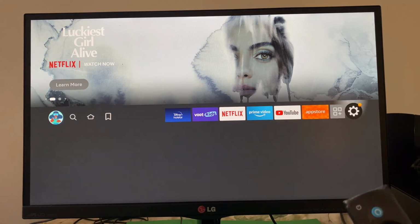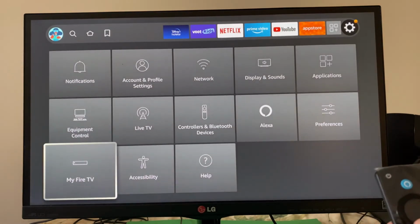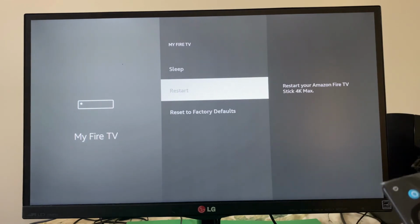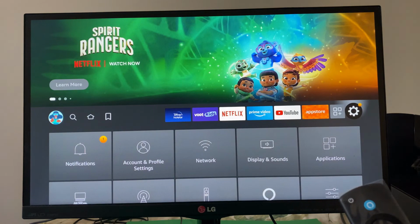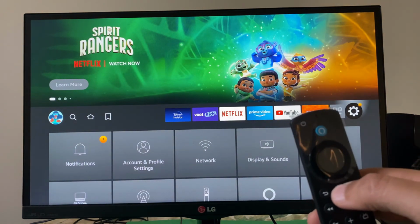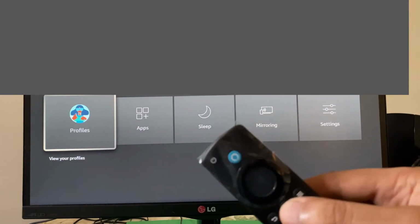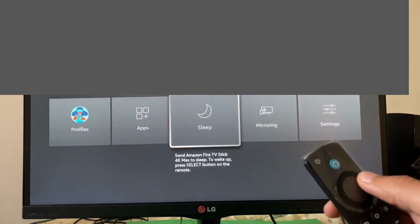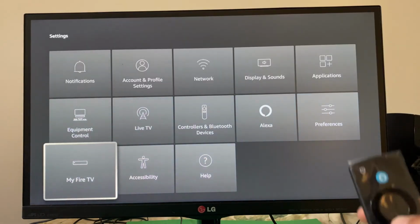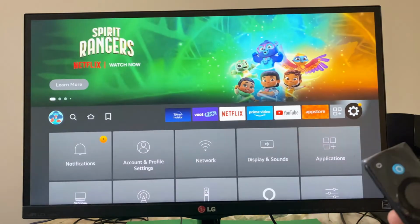So the first way is to go into settings and then go into My Fire TV and then go into restart, and then you want to keep clicking on yes, yes, yes. Yep. So the other really easy way is from wherever you are in the device, hold the home button, and then you get shown this screen. You can go to the right into settings, and then you follow the same procedure with My Fire TV as before.